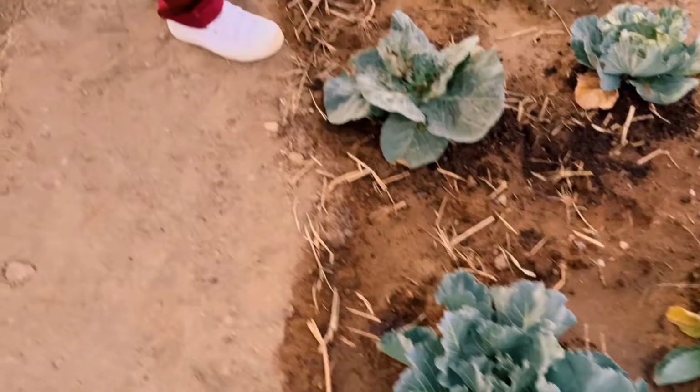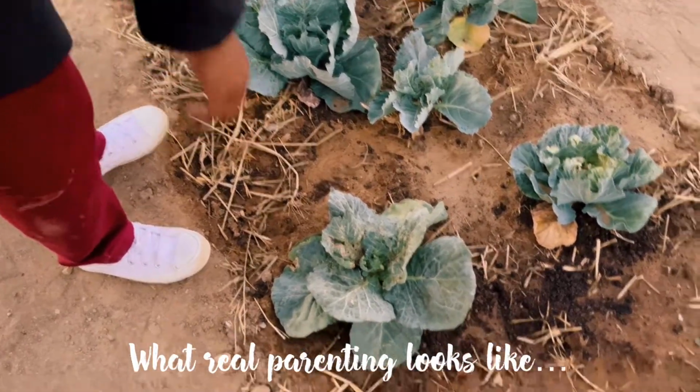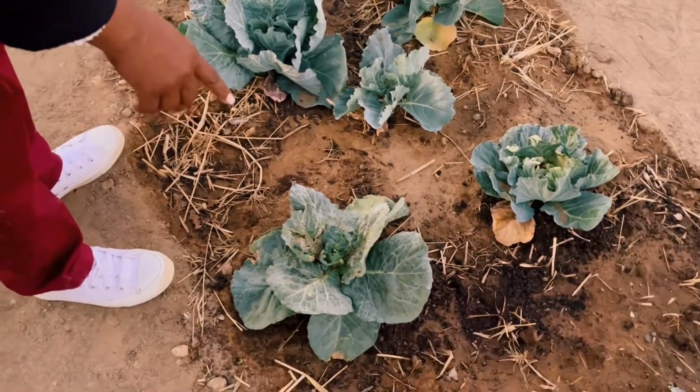And this is missing. Nope. No. Don't do that. No. Ew, why? Okay, go look at the bed.